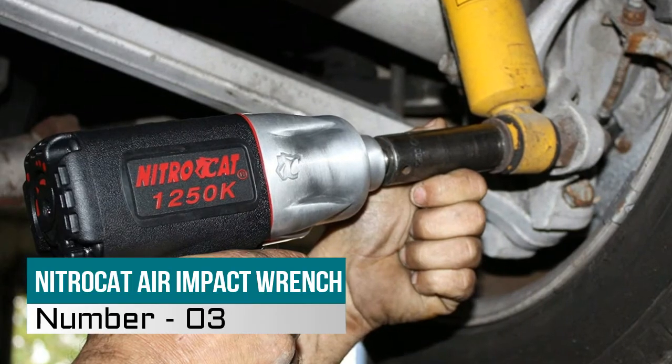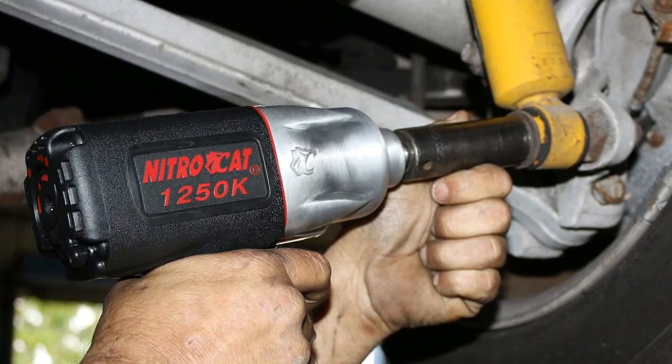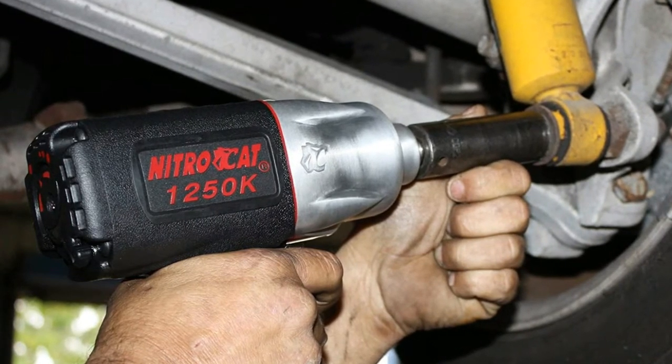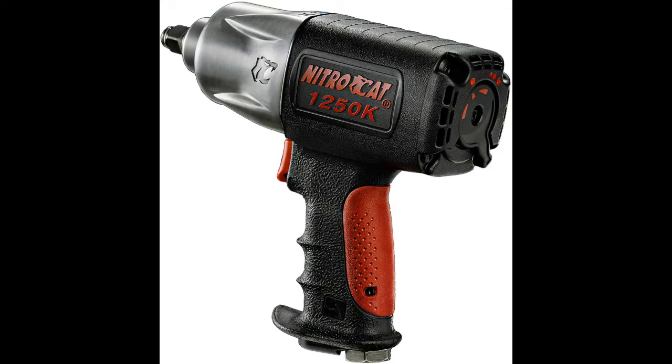Number 3, NitroCat Air Impact Wrench. The NitroCat 1250K is a fearless, hard-hitting 1/2 inch impact wrench that outperforms anything in its class. Hard-hitting smooth twin clutch mechanism. Durable Kevlar reinforced body armor housing. Patented ergonomically designed handle. Patented easy operation flip lever for forward and reverse.